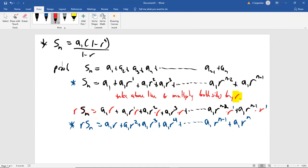Now what we're going to do, this is the final step, well, next to last step arguably, is subtract the two asterisk equations. We're going to treat this like a system of equations. So we're just going to take these two things and subtract them. And admittedly, the order doesn't matter, but I'm going to do the first one minus the second one. So first minus the second. Now, the left side is this thing minus this thing.